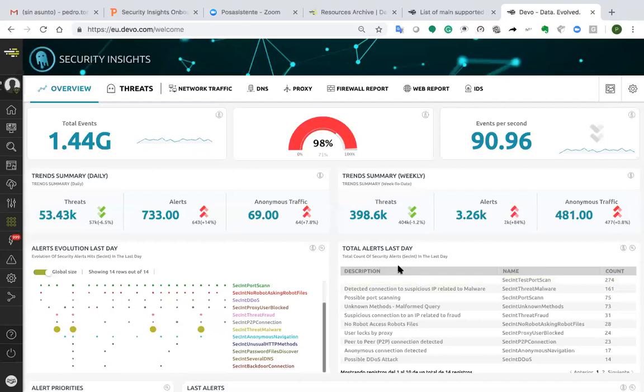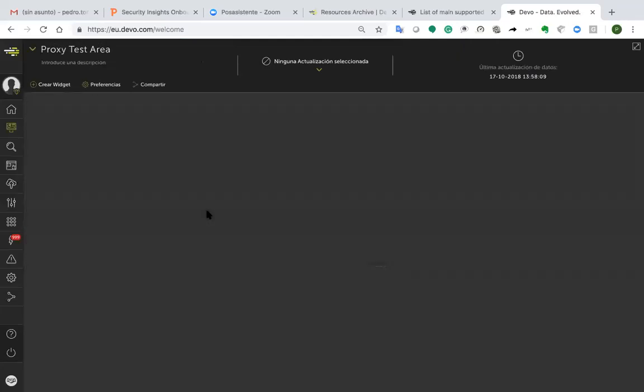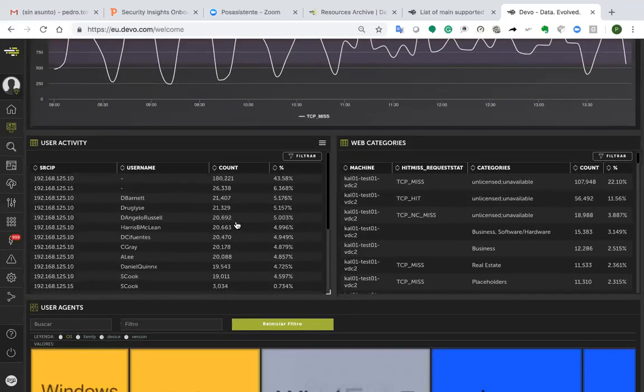And of course, you can make a different application to see the information about your antivirus, or even make a dashboard here, with information completely separate from the Security Insights application, but integrated in Devo, for sure.